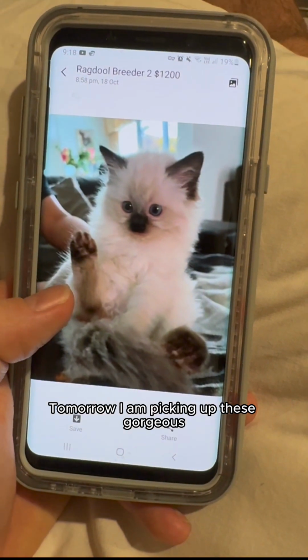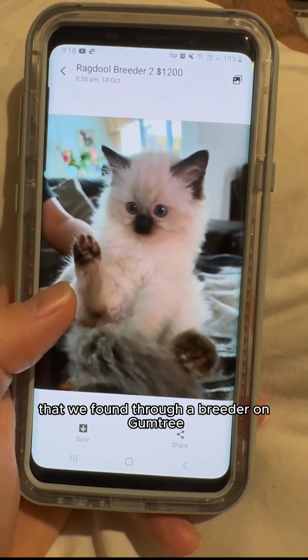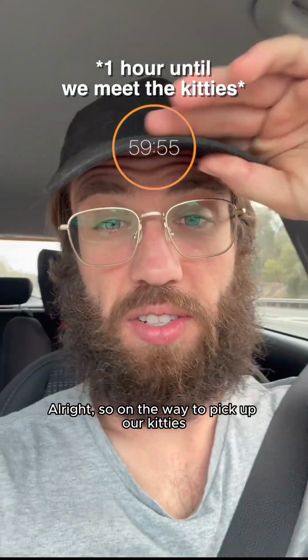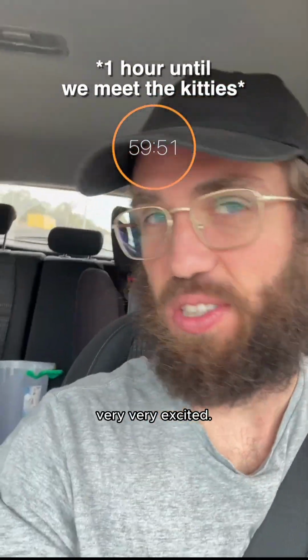Tomorrow I am picking up these gorgeous purebred Ragdolls that we found through a breeder on Gumtree, and couldn't be more excited to meet them and welcome them into the family. Alright, so on the way to pick up our kitties. Very, very excited.